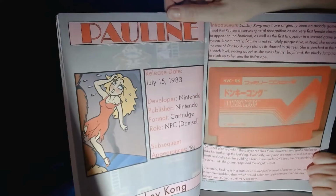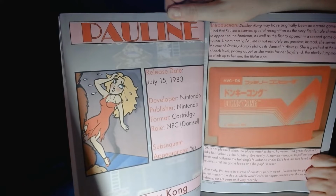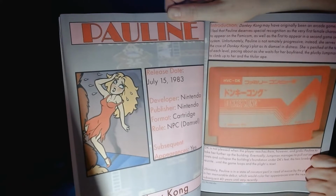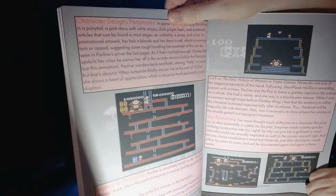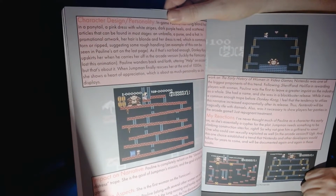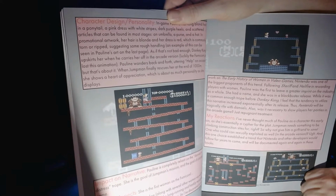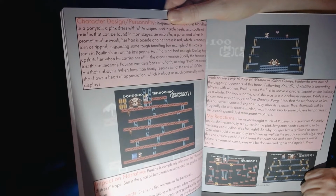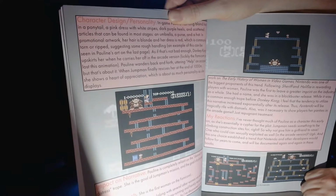Here's Pauline's page. Looks really good. Looks really, really good. I'm very, very stoked about how well this format has come across. I will say that in terms of the colors, I wish they were a little bit brighter. I could do a deluxe edition with really rich colors, but that's going to really up the price. So I'll have to think about that. But in terms of what is presented here, it looks fantastic.